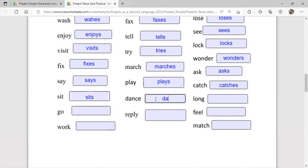Next, dance, dances. Long, que quiere decir añorar. I long, longs. Ok, Zaira. Next, go, goes. Next one. Reply, reply es contestar, ¿ok? Reply funciona como sustantivo y como verbo. Entonces, replies. Feel, feels. Match, matches. Y work, works.